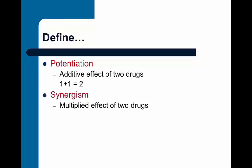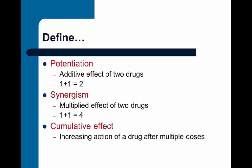Synergism, on the other hand, is a multiplied effect of two drugs. In this case, when you give two drugs, you don't have an additive effect. It multiplies the effect. For instance, phenobarbital is a sedative and alcohol is a sedative. However, when taken in conjunction with each other, the sedation goes beyond just the additive effect and can be a lethal combination.